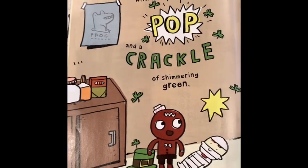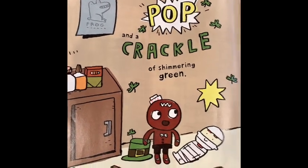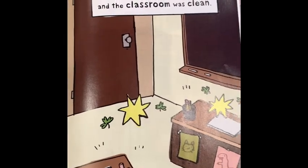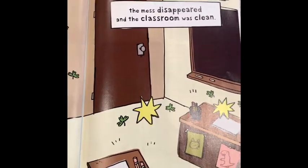With a pop and a crackle of shimmering green, the mess disappeared and the classroom was, that's right, clean.